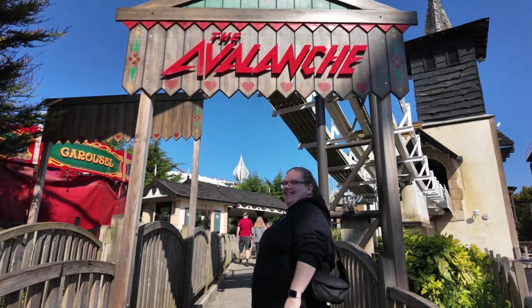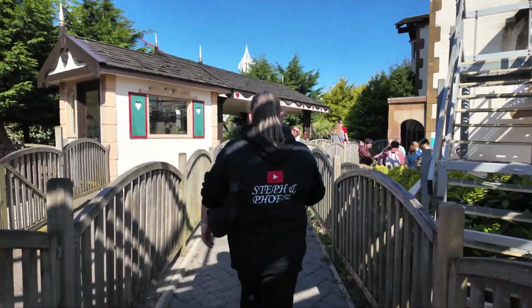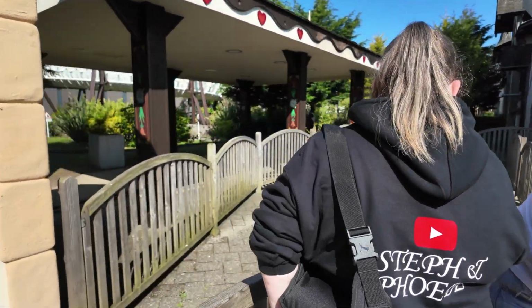Right, next ride now, Avalanche, and it is open, so we're on a roll so far with those rides today, and it's only 10:15. Not doing too bad.